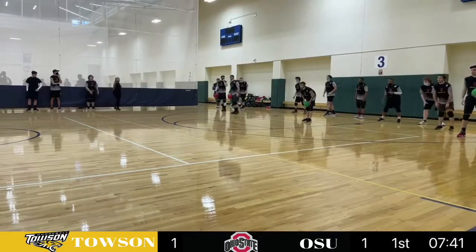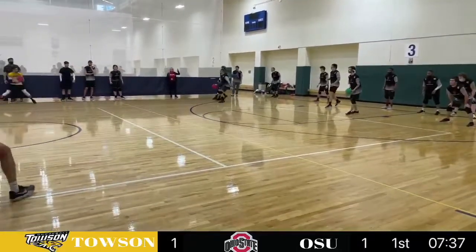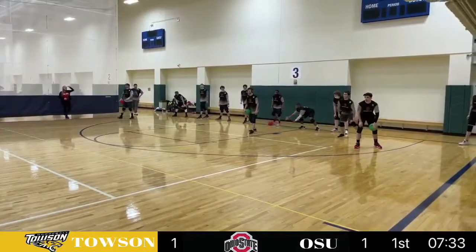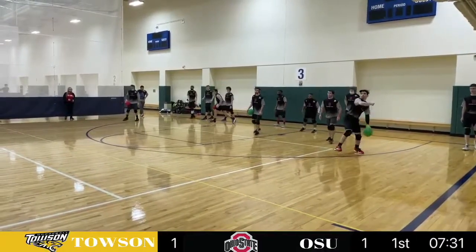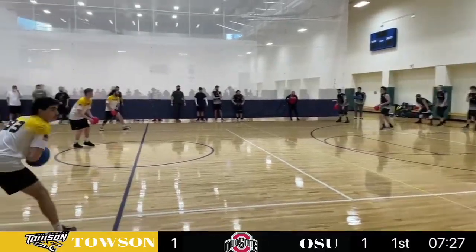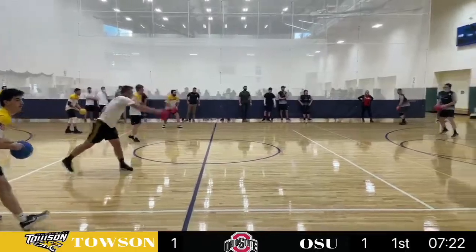All right, back at it again. Both teams one apiece. Good block. Good block from Ohio State. Ohio State, by many people believed, is the second best team in the Ohio region. Expert says Towson, best team on the East Coast.